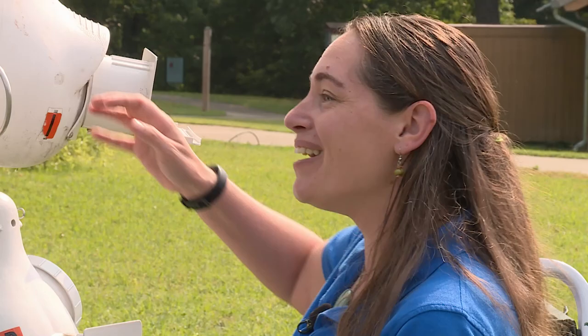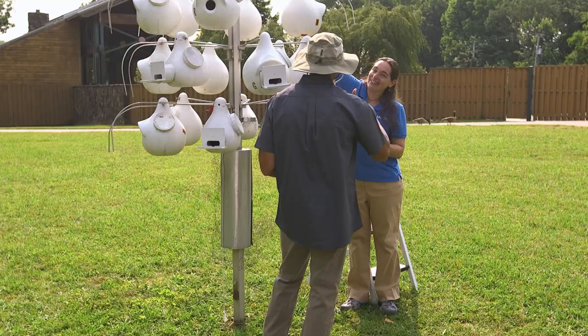We have over 120 eggs. Some of them have already hatched, but we had over 120 eggs. So that's the most that you all ever had? It is. This is the most for our colony.